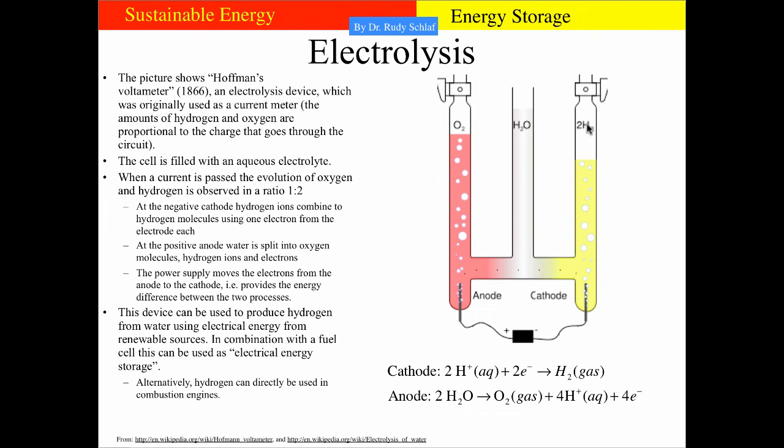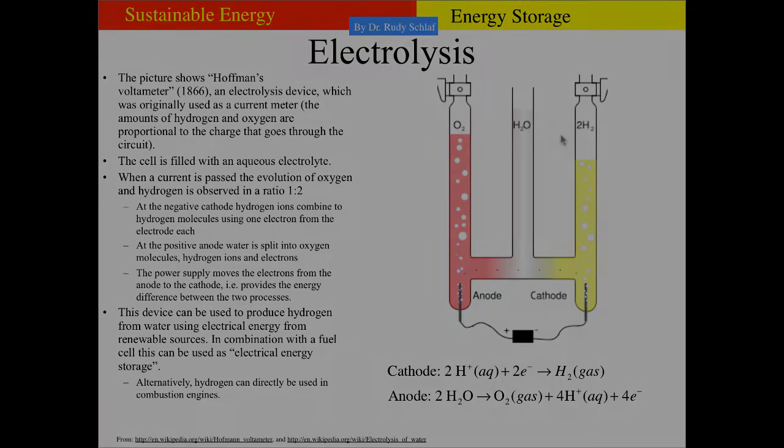And of course, if we let this run for some time, we get twice as much hydrogen molecules as oxygen molecules, because in water we have 2 hydrogens per oxygen. So it's obvious that the energy in the electrical current that comes out of the power supply is converted into chemical energy that we have in the hydrogen that is stored inside this electrolysis setup. Therefore, this can be used as energy storage if one wants to store electrical energy.